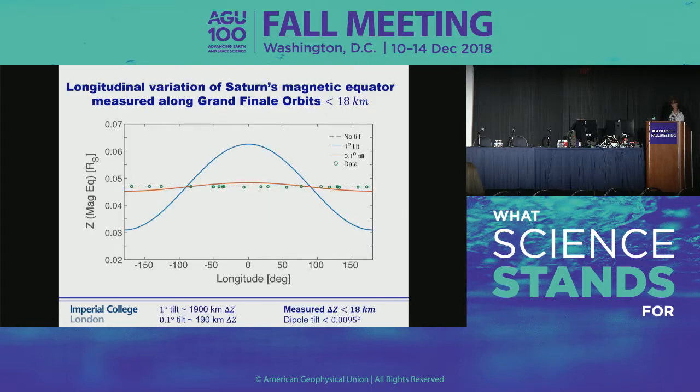So let's then use this longitudinal variation of the magnetic equator to see if it can tell us a little bit about the non-axisymmetry. And so what we're seeing here is the magnetic equator on the y-axis and the longitude of Saturn on the x-axis. If there was no tilt at all between the rotation and the dipole axis, you would expect the magnetic equator to look like that dashed line. So it would be the same for all of the longitudes around Saturn. If we had a 1 degree tilt, which is what we thought was occurring from the Pioneer and the Voyager era, you would expect the magnetic equator to vary with longitude as that blue line that is shown.